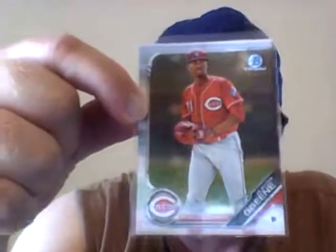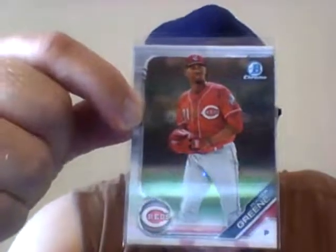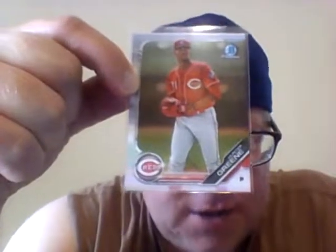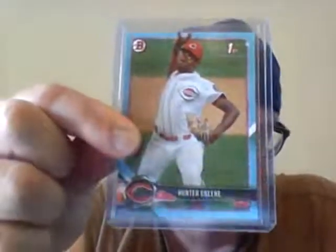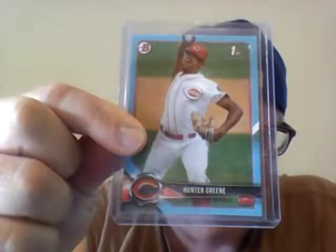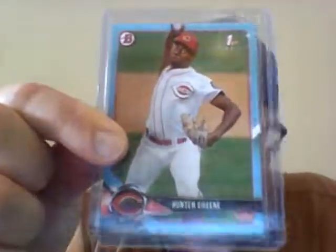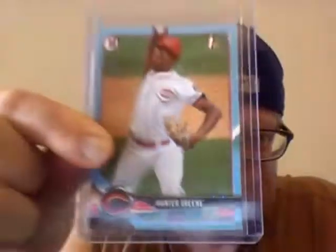So first up, he sent me this Hunter Green Bowman Chrome Refractor from this year. And as you all know, I don't open a lot of this kind of product, so this is awesome. He sent me this top prospect. But not only did he send me that, he sent me the Bowman's First Paper, I guess it's aqua or blue, numbered out of 499, number 308. Hunter Green as well. He's one of the top pitching prospects in the Reds organization. And then there's the number there at the bottom, if you can see it.